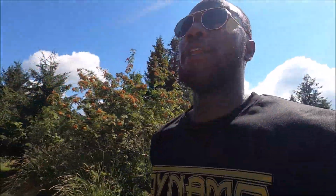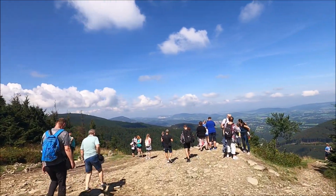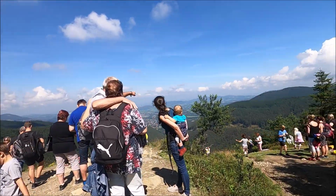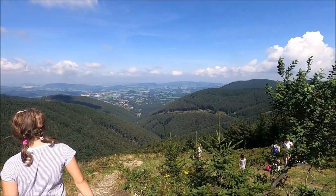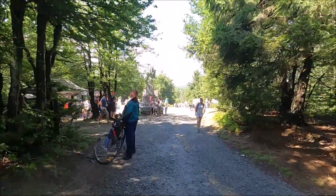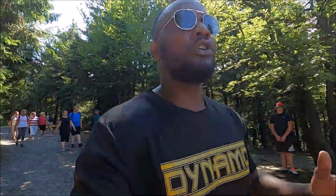Look, check out this viewpoint I'm about to show you. Welcome to Radagast. I'm now at the top of the mountains.